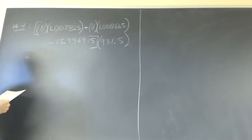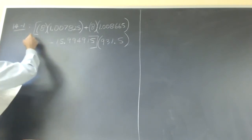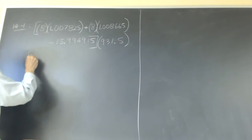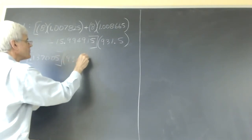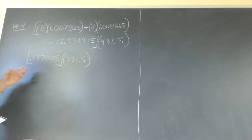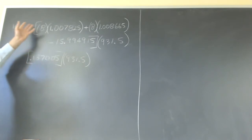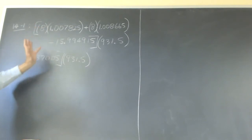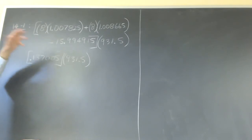So the binding energy comes out, well, let's actually write out the intermediate step. In the brackets, that's 0.137005. That's kind of interesting to look at because that shows you that it's actually a little more than an eighth of an atomic mass unit, the difference between having the nucleus apart and put together. You let all these protons and neutrons touch and stick to each other, and a little bit more than an eighth of an atomic mass unit worth of mass disappears. It's converted into energy, probably given off as some photons, I'm pretty sure.